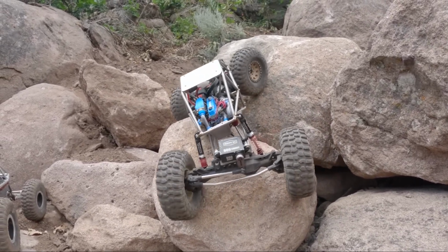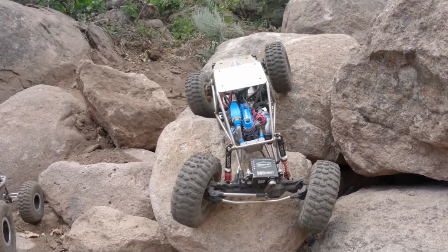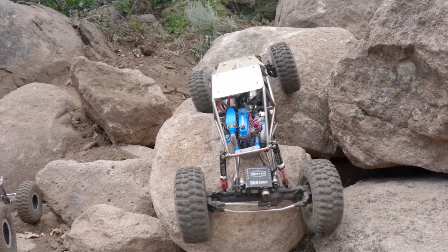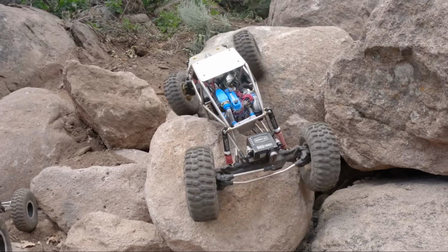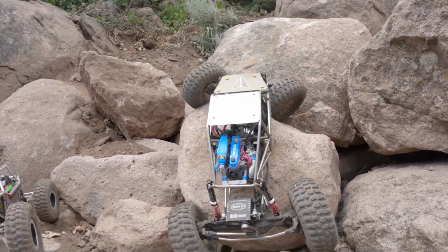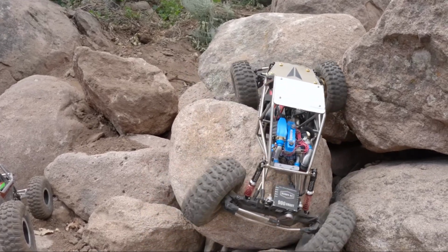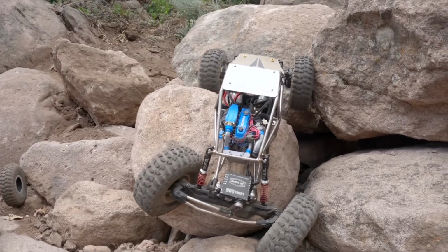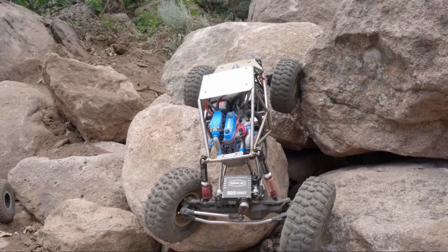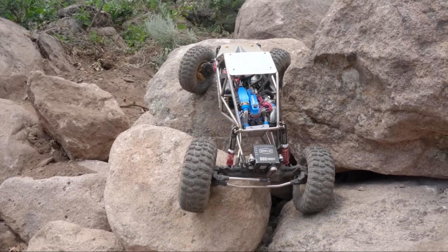Passenger to hook on the edge of that little rock. Oh. Just gonna push the car back up. There you go. There you go. Yeah, yeah. Follow that line.